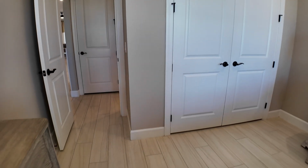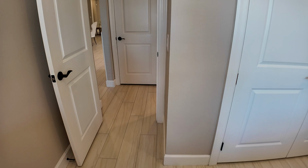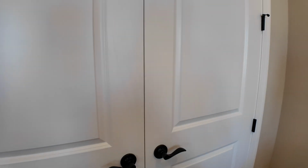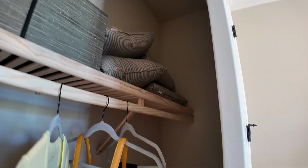They have 5¼ inch baseboards here all along the hallway and main living areas and bedrooms. There's also tile flooring that looks like wood planks, and this closet is completely locked. But an additional thing that they added here is instead of doing the wire racks, they did these wooden racks. And this closet is absolutely huge. It goes all the way up pretty much to the 9'4" ceiling. So it's very open and spacious.